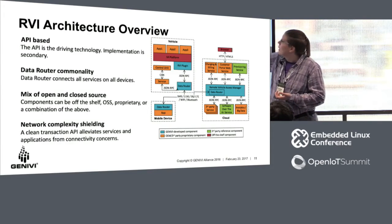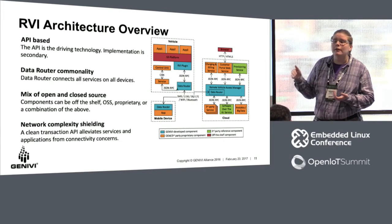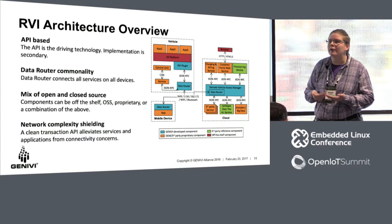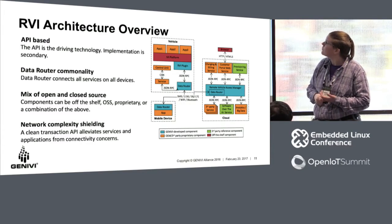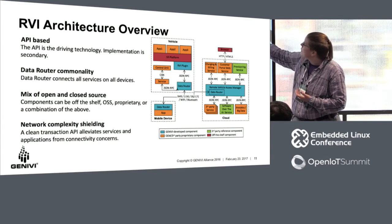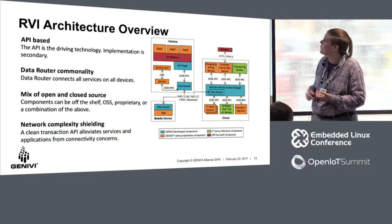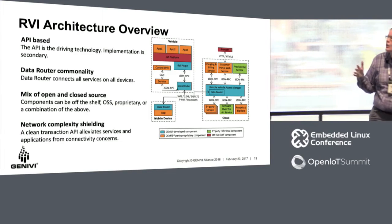The data router is also responsible for handling routing on the vehicle to other parts of the internal vehicle network aside from the IVI platform. If there's the CAN bus, any ECU control that might be available. The data router is the common piece among all parts of the architecture, whether that's the mobile device, a smartwatch, a cloud device. And like I said before, it's a shim layer.